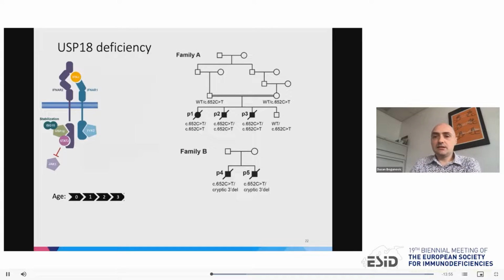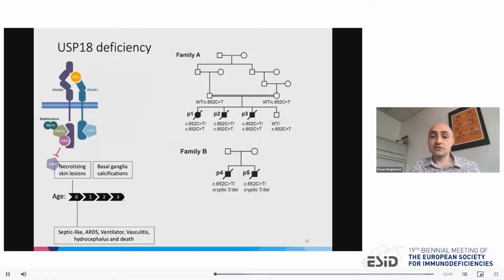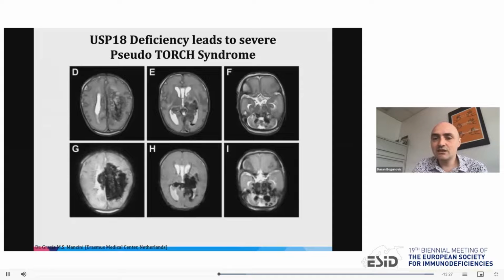Next is the USP18 deficiency, and that phenotype is much more stark than that of ISG15 deficiency. Initially, we reported 2 families with complete loss of USP18, and these patients presented also with necrotizing skin lesions. They were septic, they had ARDS, they were on ventilator, they presented vasculitis, hydrocephalus, and death, and they had basal ganglia calcifications. As you can see here in imaging of their brain, it's a very severe phenotype.